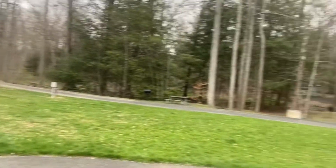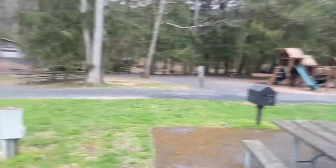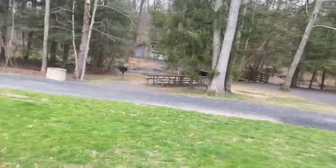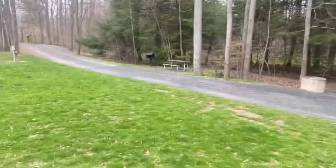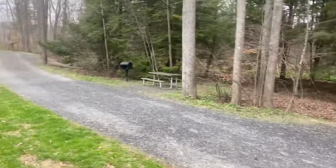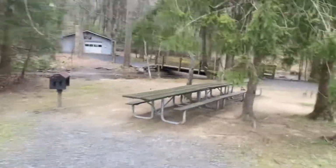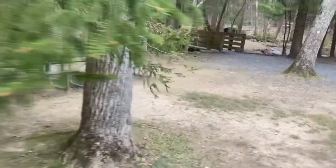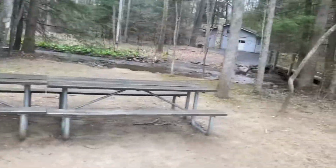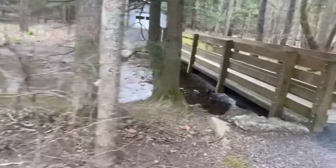The place is nice. It is separated into different areas. You have the camp area, you have the pool area, then you have this little area over here. And they have tons of little picnic tables and grills all over the park. Little trails and bridges. And dogs.